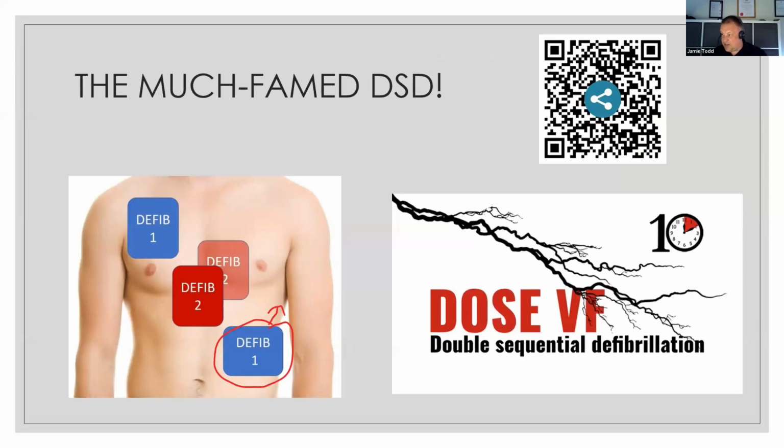A lot of stuff I can see going on in the chat about dual sequential defibrillation, the much famed dual sequential defibrillation, much talked about and increasingly studied, using 2 defibrillators currently. And in the future, that might be 1 with 2 sets of pads attached to it, but 2 defibrillators attached to a patient and delivering these sequential shocks, a shock immediately followed by another shock, not simultaneous, sequential.